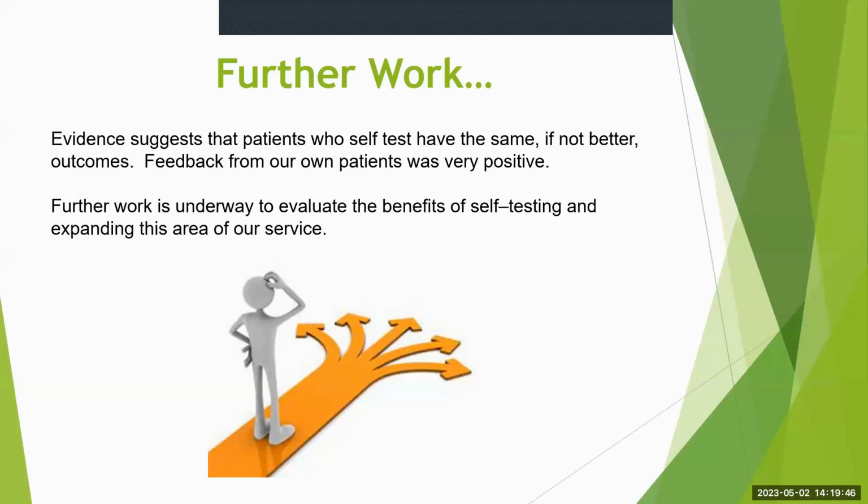I think now the further work is we've got good feedback from our patients who self-test. They're very happy with it. There's already evidence that patients who self-manage INRs have the same, if not better, outcomes. So for us it is to work on this, maybe a bit more formally, have a look at what the benefits are, and then further work as well.